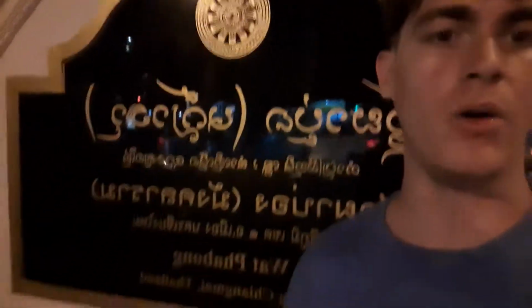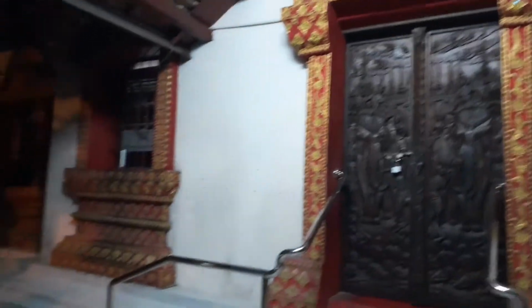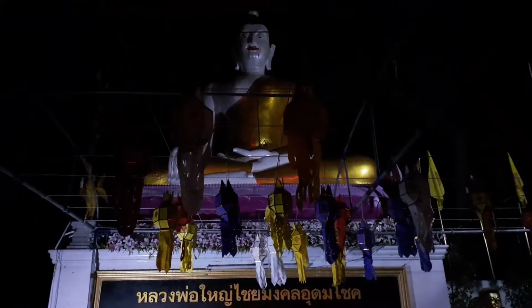This temple behind me is called Wat Tambon. I definitely didn't play this out very well. This temple behind me is called Wat Phra Sat.